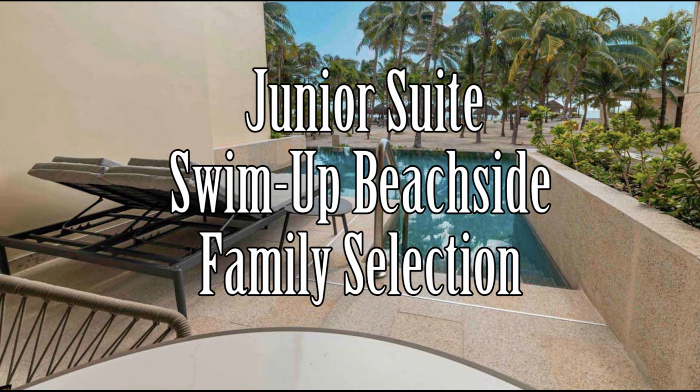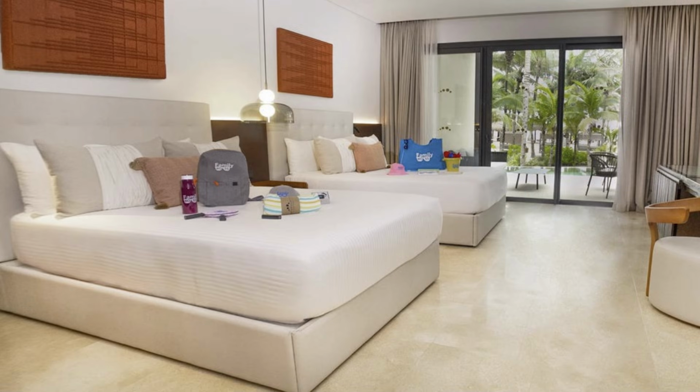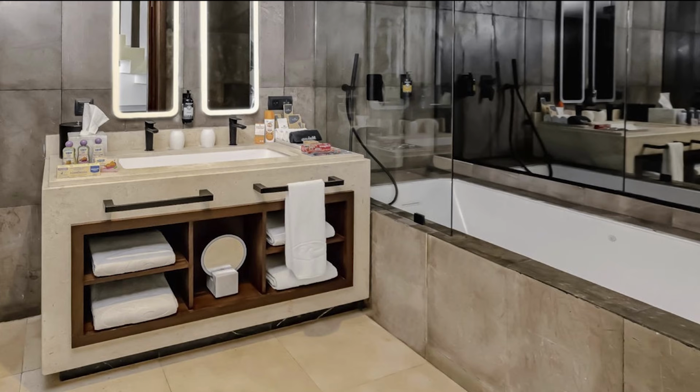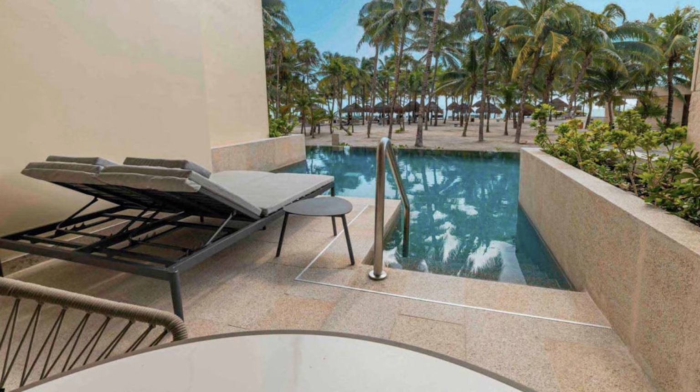Family Selection Junior Suite Swim Up Beachside. Same as all the others, but this one adds the ocean into the mix. Your ground floor steps from the beach, and you still have that swim up access. It's the junior suite with the best location when you want to be close to the sand. Just a heads up, the beachfront building is the only one on the property with an elevator.